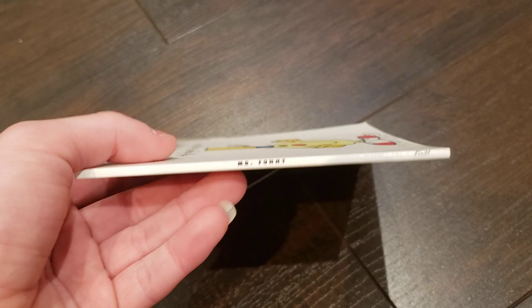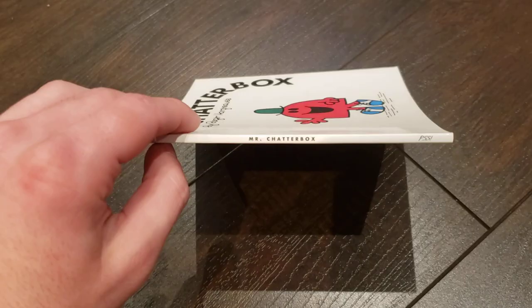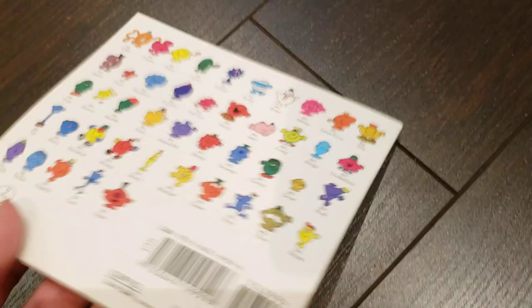Right, next one is Mr. Funny. Next one, Mr. Stingy, originally known as Mr. Mean. Next one, Mr. Chatterbox. Wait, did I show this one? No, I didn't. Right, here we go.